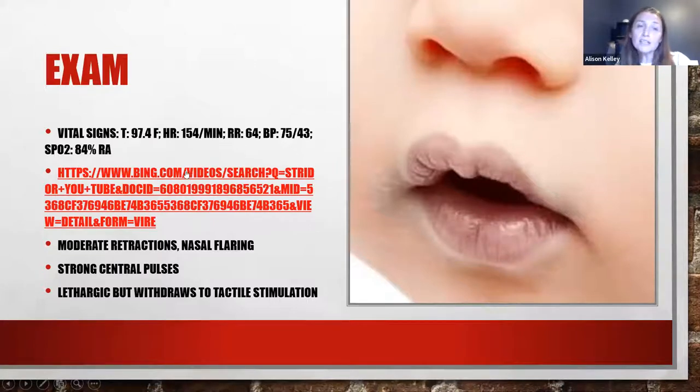Her vital signs were: she had no fever, her temperature was 97.4. Her heart rate was 154, her respiratory rate was 64, and her blood pressure was 75 over 43, with a pulse ox of 84%.